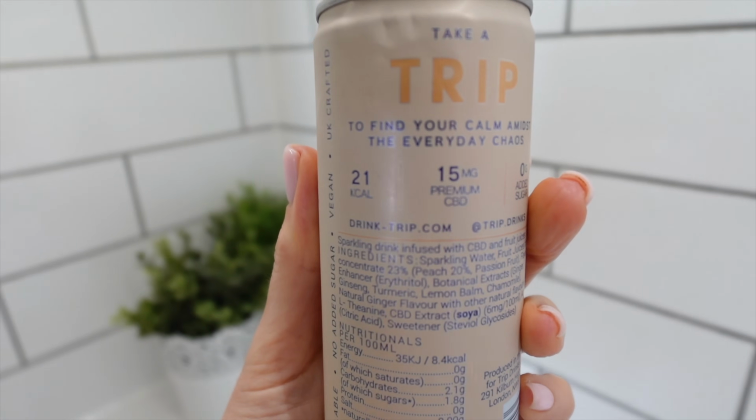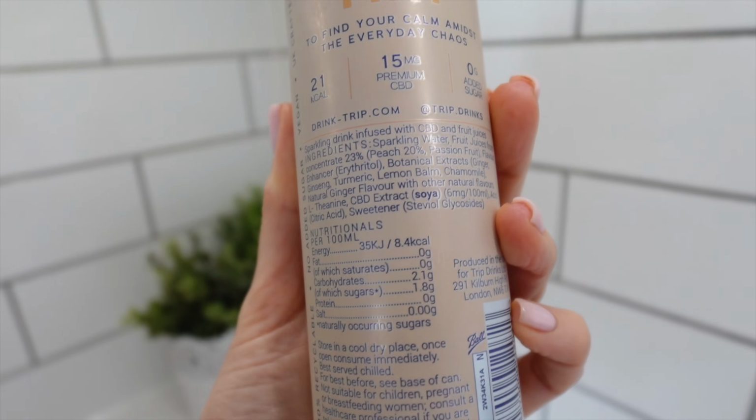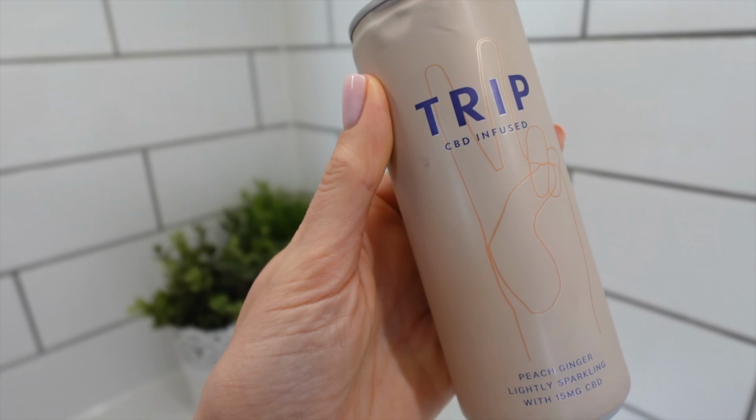I'm putting one of those drinks in a wine glass of an evening. When it's a school night and you want to relax, you want to chill out, but you don't want to have any alcohol because you don't want to have a fuzzy head the next day, because you've got to get up and work and take the children and do all the things. Well, one of those peach Trip drinks in a wine glass is just chef's kiss. I'm loving it. I'm obsessed.